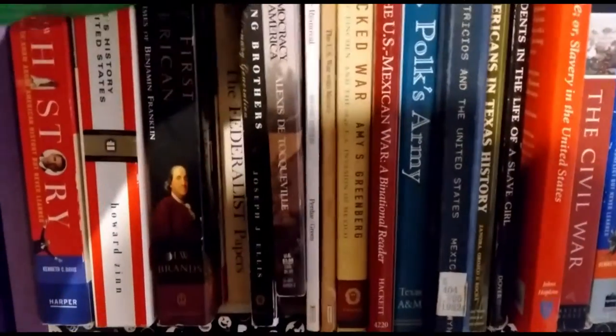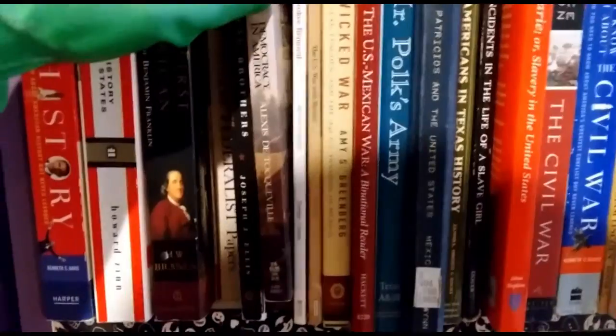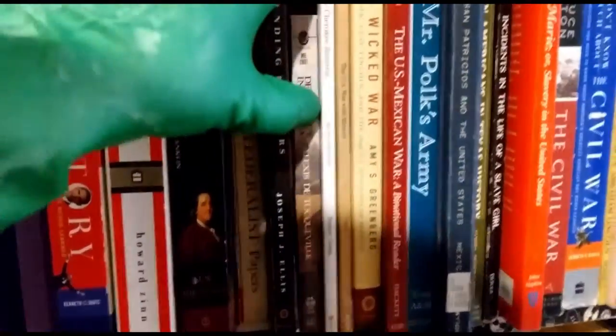Democracy in America, classic text. Tocqueville is a Frenchman who comes over, and he sees America and he writes about it.